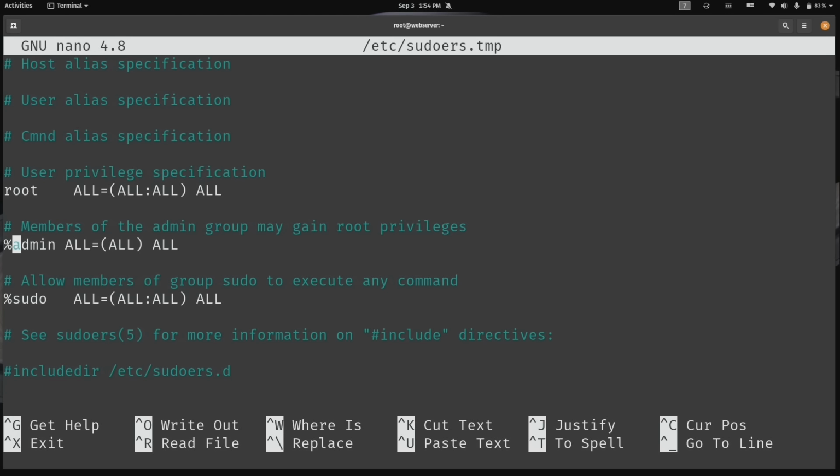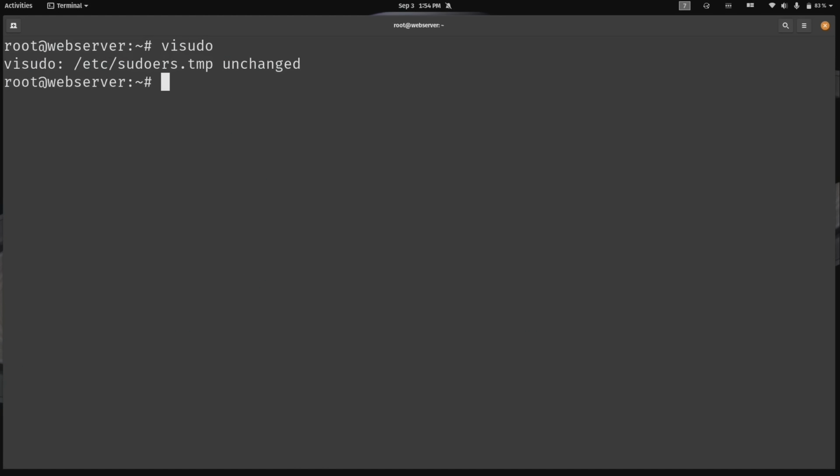So what you're going to do is choose a group that is shown in this file that has access to sudo, and again, we have admin and sudo in this case, then add your user to be a member of one of those groups. So to do that, we can run usermod -aG and then the name of the group, which could be, depending on your distribution, sudo, admin, wheel, and so on.